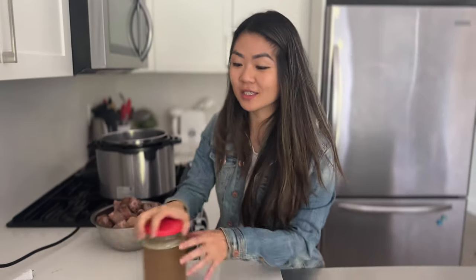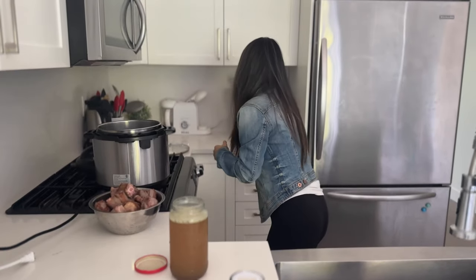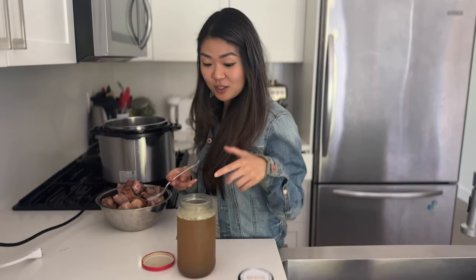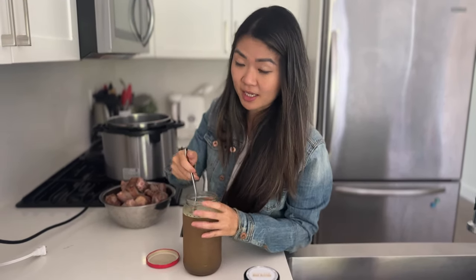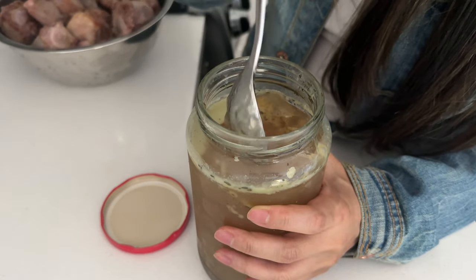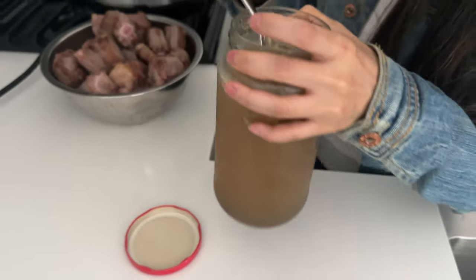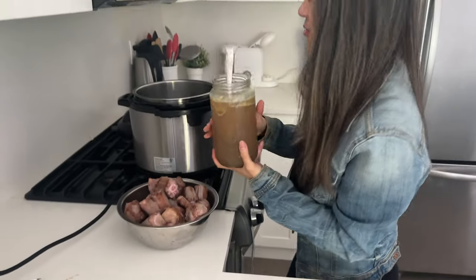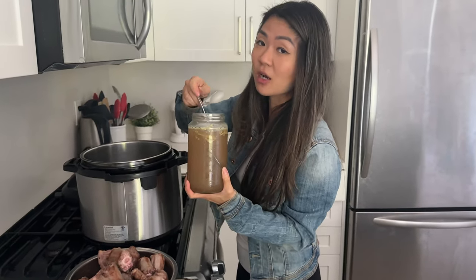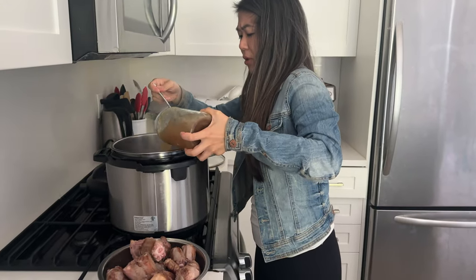Next, I'm going to deglaze the pot. I'm using some beef broth that I made myself with some leftover bones from my freezer. I made this in the Instant Pot, so it's a little bit jelly-like. I added a little bit of thyme and bay leaves to the broth for flavor, but you don't have to. Of course, you can use water or packaged beef stock. I just happen to have this on hand, so I'm going to pour this in.